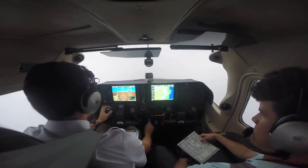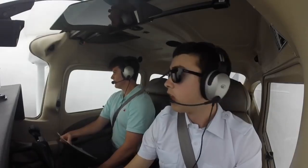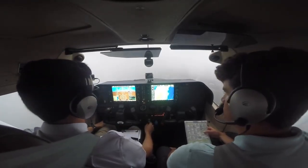Havana Tower, Skyline 124, Bravo Sierra, VOR 24. November 124, Bravo Sierra, Marti Tower, continue approach, runway 24, QNH 1013. 1013, 124, Bravo Sierra. Correct.